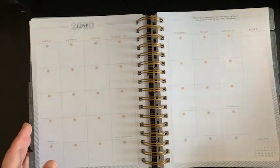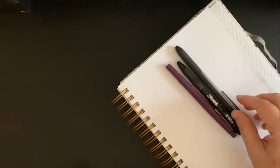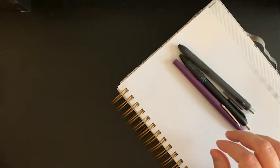I do want to do a very quick pen test, though. I'll do it on this last page. I'll use the Papermate InkJoy, Sharpie S-Gel, and Papermate Flare. I don't know what happened to my Muji gel pen. I think I took it downstairs. So let's just start with this.